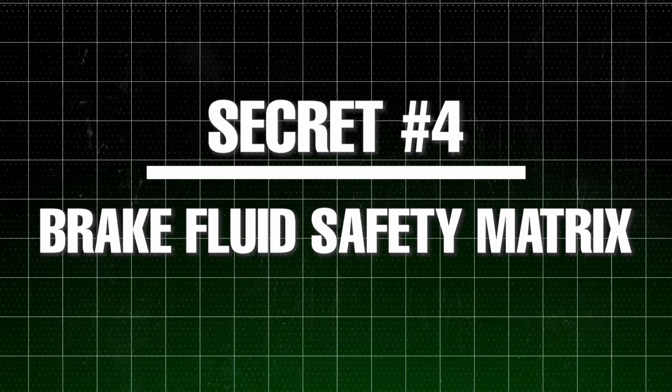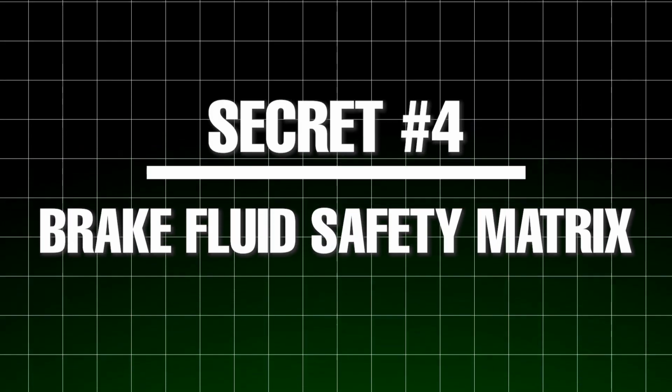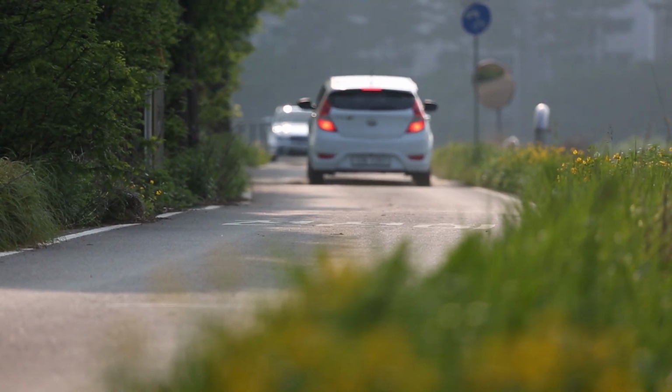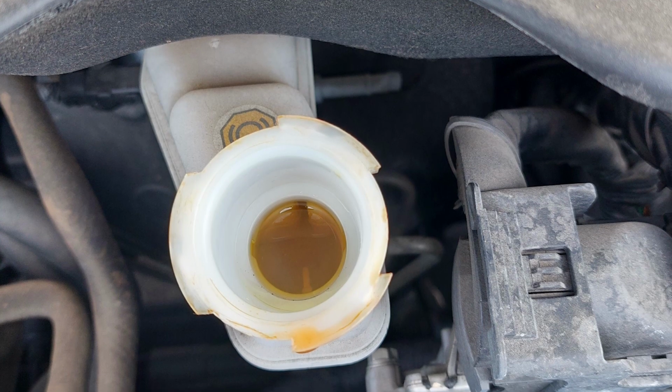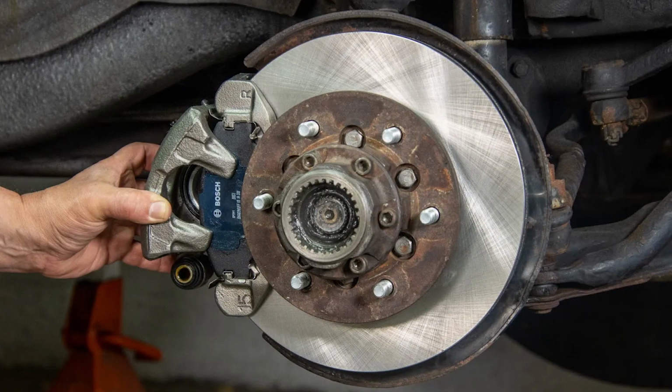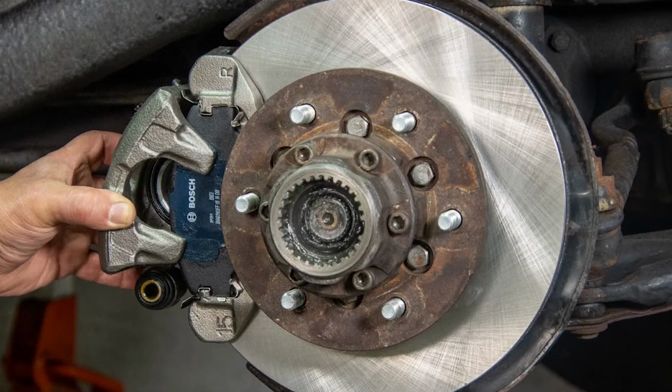Let's talk about the fourth secret, which is the brake fluid safety matrix. This is something most people completely ignore until it's too late. Brake fluid is like a sponge for moisture. Every time you open your hood, it's absorbing water from the air. After about 2 years, that moisture starts eating away at your brake components from the inside.